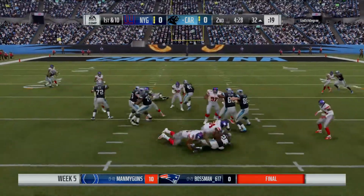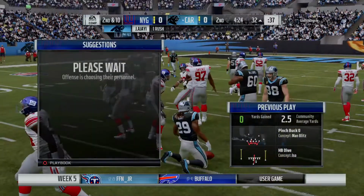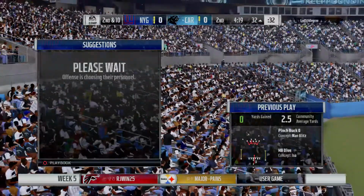Now it's the Boise State alum, Jay Ajayi. And he is met at the line of scrimmage, and he goes down right there. Call it no gain on the play, and it'll be 2nd down.